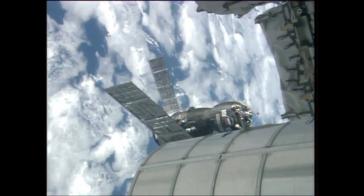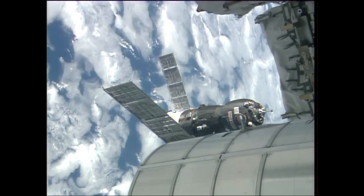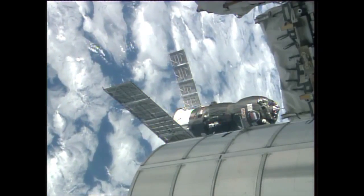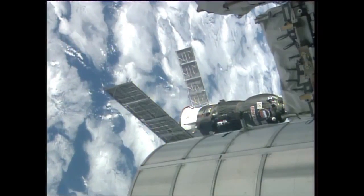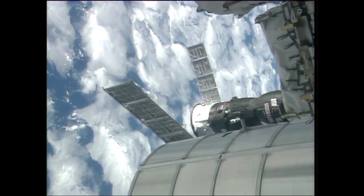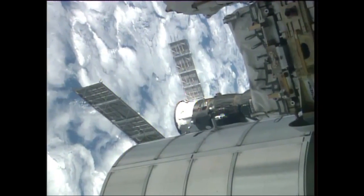The crosshairs is probably less than a quarter of a degree from the electronic crosshairs. 12 meters, rate 0.13, everything is nominal. 10 meters, rate 0.14, roll selected.